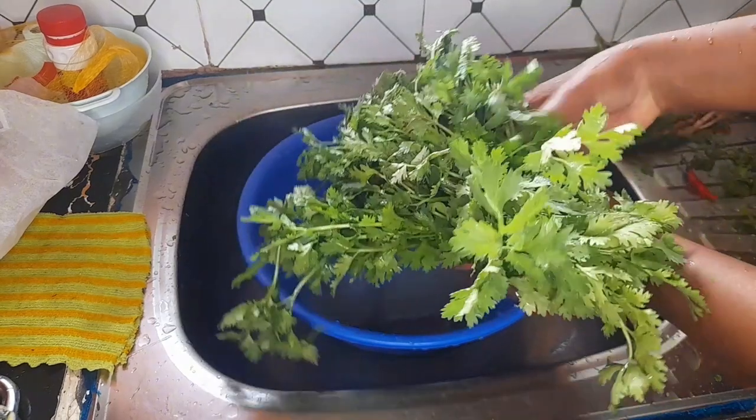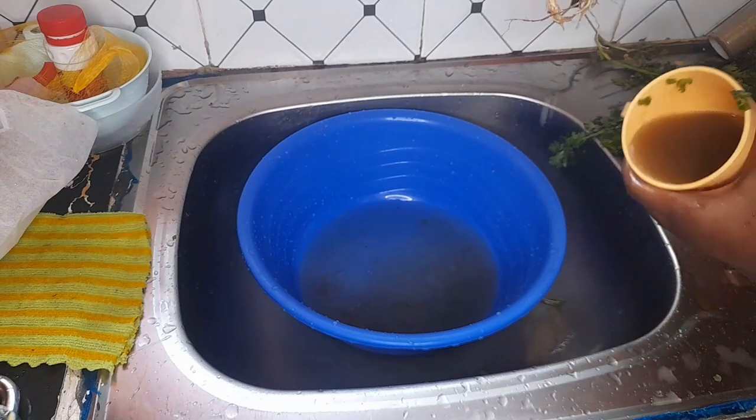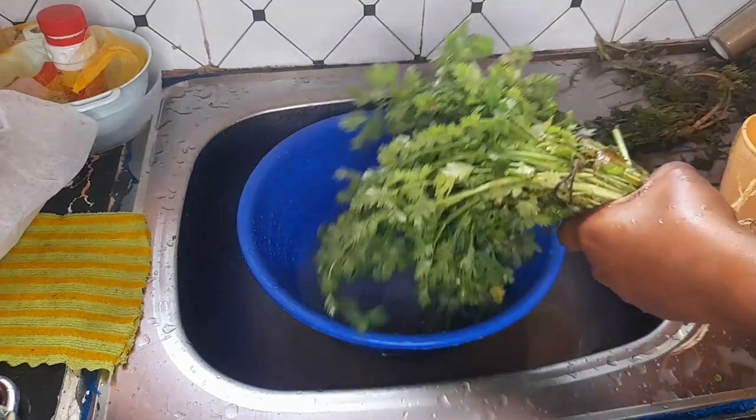How they look. A bunch of danias. So they're too tall. I want to cut off the roots kidogo.